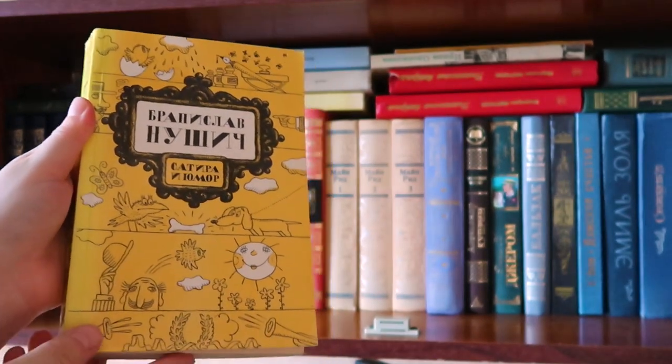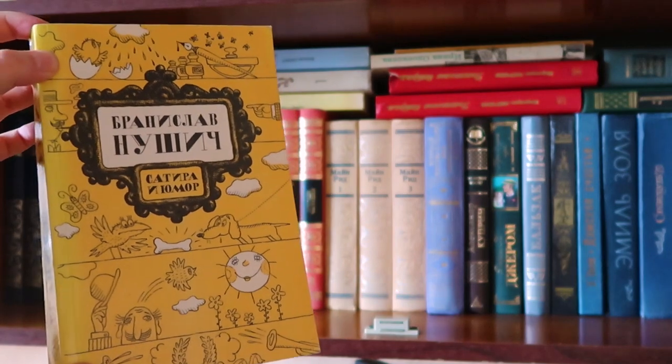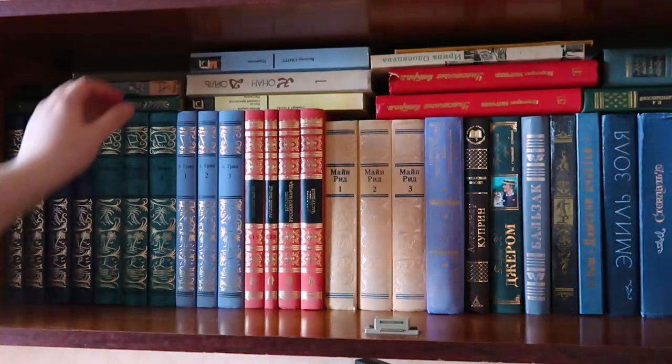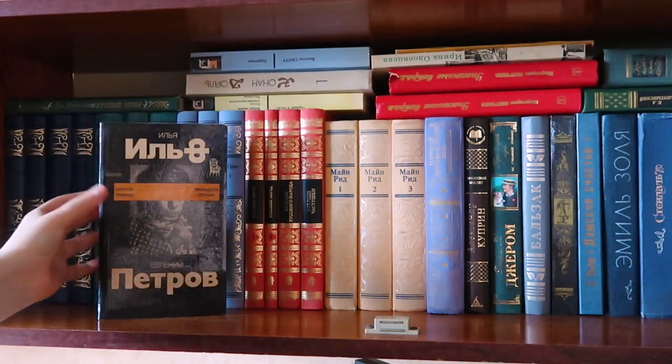So I'll have to check if his books are translated into English, but I think they should be. If it's translated into Russian, probably they're also translated into English. And then we have another satirical novel, actually two of them.